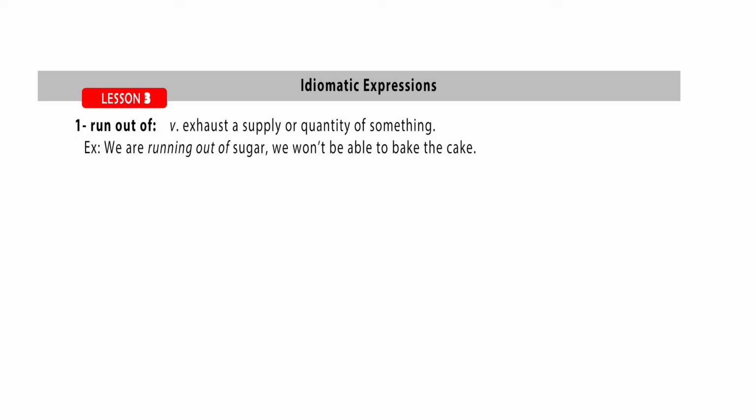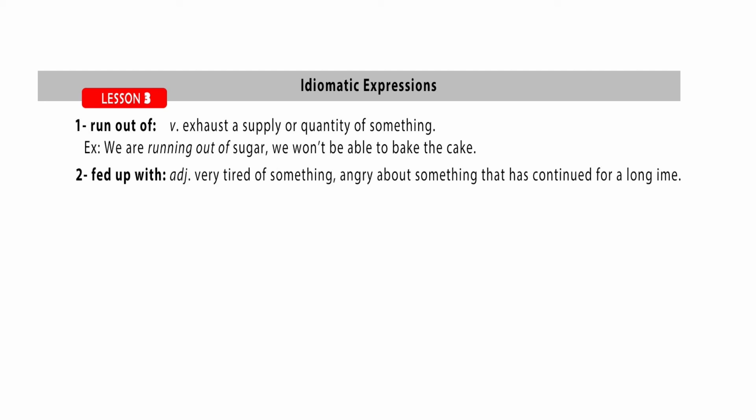For example, we are running out of sugar, we won't be able to bake the cake. Next up is the expression fed up with. To be fed up with means to be very tired of something or to be angry about something that has continued for a long time. To have enough of something. For example, the consumers are fed up with rising gas prices.